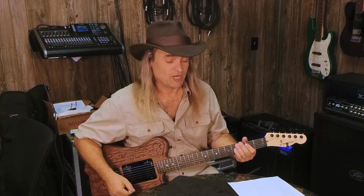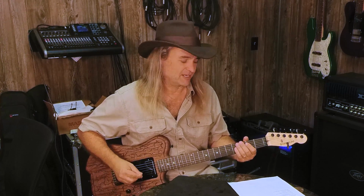Now these are supposed to be angry. That's what we're going for. So let's see, you can hear that. I just switched from middle to bridge only. We're getting a little bit of feedback because we got some high output and we got a high output amp. I'm going to crank down the gain just a little bit just to get that squeal out of there.